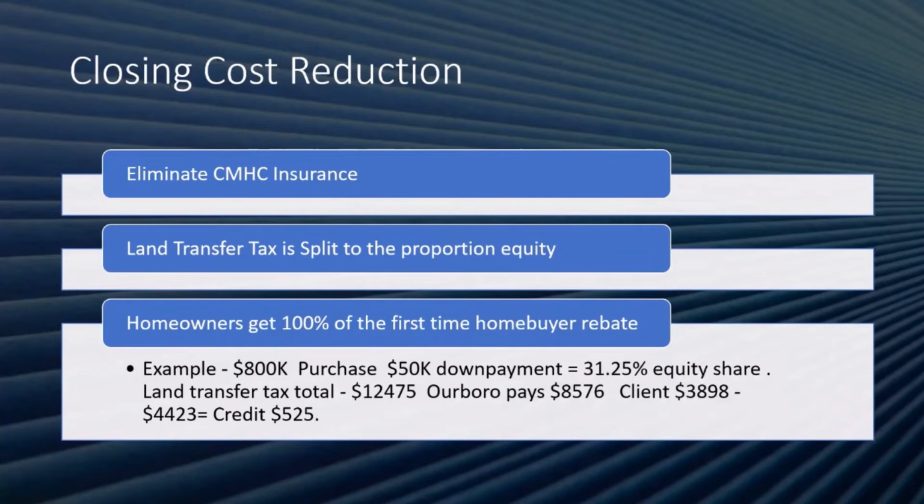For example, on an $800,000 purchase, if I put $50,000 down, that gives me a 31% equity share. The total land transfer tax on this amount is $12,475, assuming it's not in Toronto. Arborough, the ownership company, would pay $85.76, their portion. The client's portion is $38.98 minus their first-time home buyer rebate. They actually get a credit of $525, so they can end up purchasing and not owing any land transfer tax, actually getting a credit, not having to pay that land transfer tax.